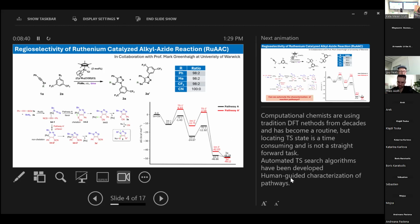And this is the reaction mechanism that we got, in which, if I look at the final energies of 3A and 3A prime, they are quite close. But if you look at the black one, this pathway always has lower energy than the red one, which lets us predict why the 3A product is always formed in the major quantity. But it took us more than a month to figure out what was happening and what kind of intermediates are involved in this kind of reaction.